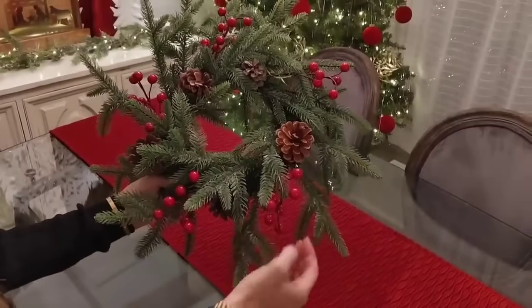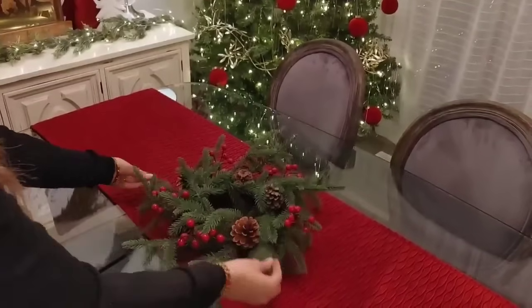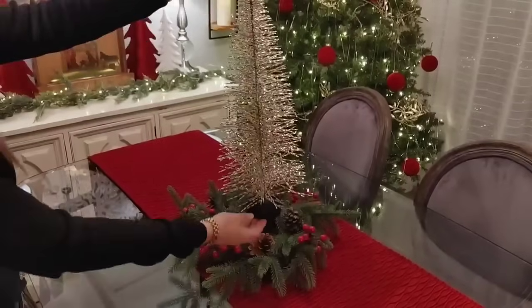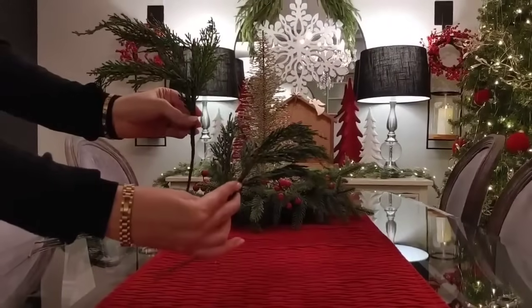I have this really gorgeous wreath with the berries and the pine cones. I love how natural looking it is, so I'm going to add that to the center of my table. I did purchase 3 of these gold bottle brush trees this year. They were less than $10 each, and I think they're so elegant.